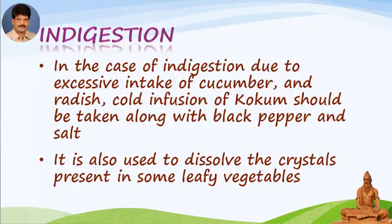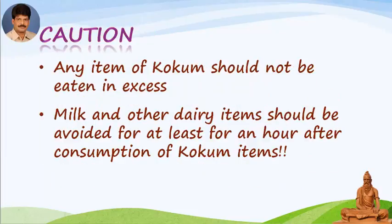Indigestion: in the case of indigestion due to excessive intake of cucumber and radish, cold infusion of kokum should be taken along with black pepper and salt. It is also used to dissolve the crystals present in some leafy vegetables. Caution: any item of kokum should not be eaten in excess. Milk and other dairy items should be avoided for at least an hour after consumption of kokum items.